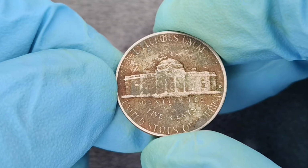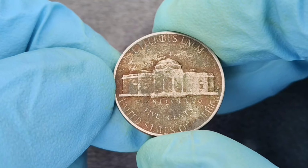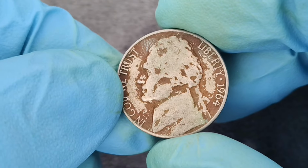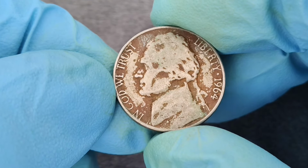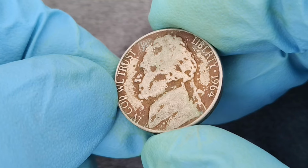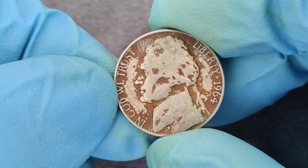What makes this particular 1964D nickel intriguing is that it's been found in a rare red color shade condition, something that doesn't happen often in circulation. Even with such high mintage numbers, coins like this one in unusual conditions, such as the red color shade, are incredibly scarce. Let's talk about why this red-toned coin is so significant.